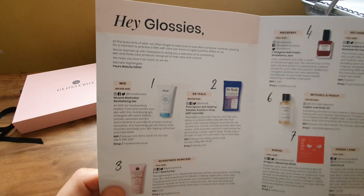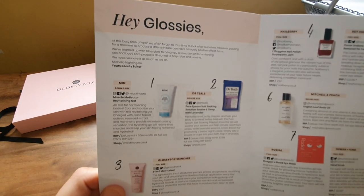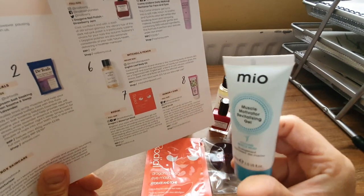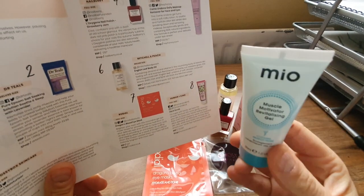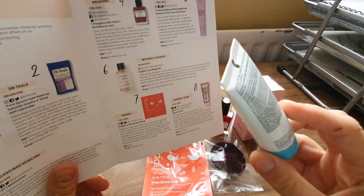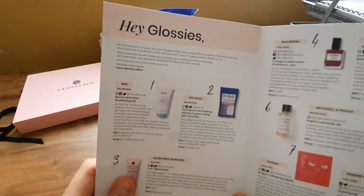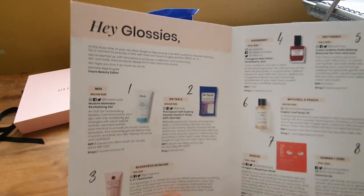Dulux Mini 30 worth £6. Full size, £26. £6 for that little thing. Well, I suppose if it does what it says it does, it will be well worth it. I'll tell you about that, because I'm going to ask my mum if I can have it.